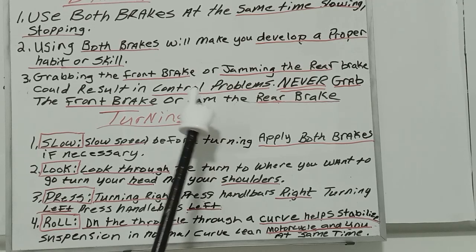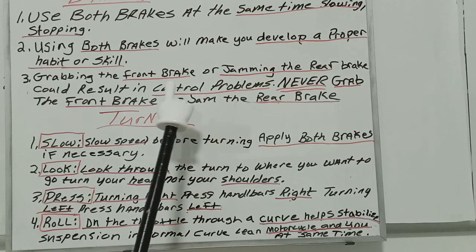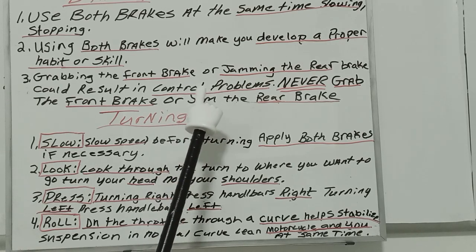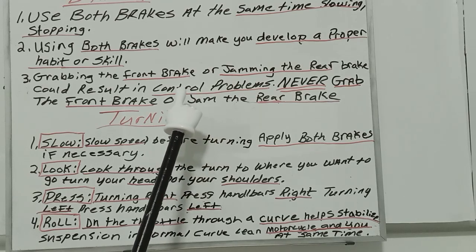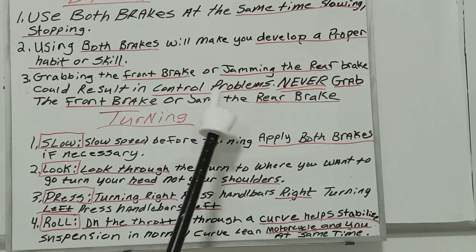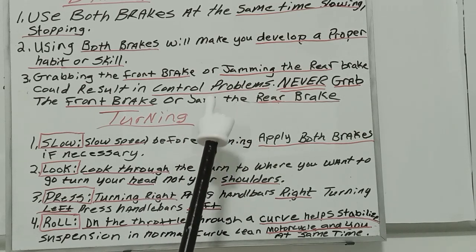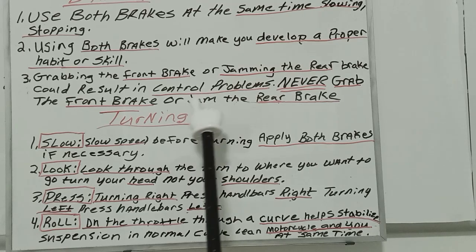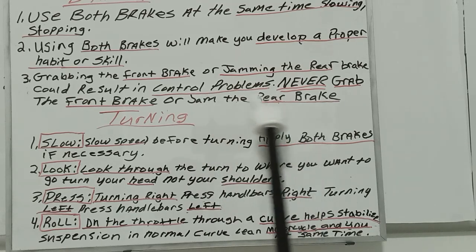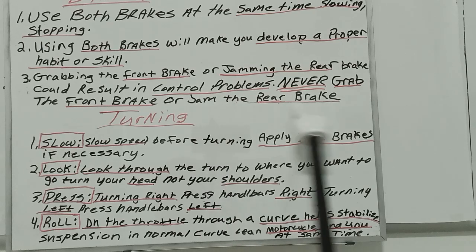Because if the front wheel is liable to skid, then you ain't got no control when the front wheel is skidding. The rear wheel, if it starts skidding, you can sort of control it, because if you just skid in a straight path, try to hold it straight without it turning, you could be okay with the rear wheel. But never grab the front brake and jam the rear brakes.